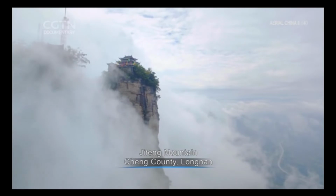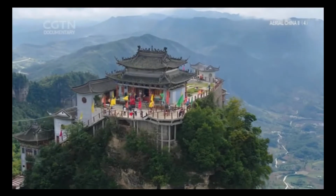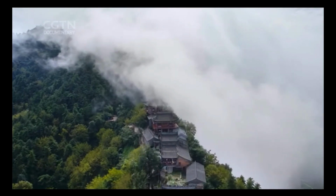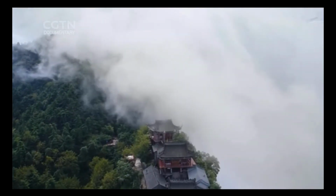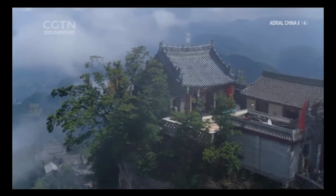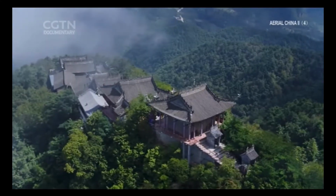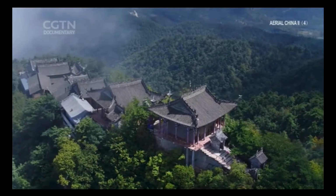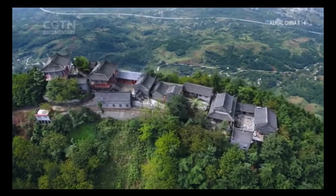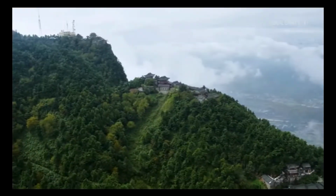From afar, this mountain looks a bit like a coxcomb, hence its name, Jifeng Mountain. With its breathtaking scenery, it's a place that has inspired many myths and legends. It's also the ideal place to contemplate the wonders of creation, which is why holy men came here some 1,000 years ago and began building this temple. Where better than a secluded mountaintop to live a religious life?